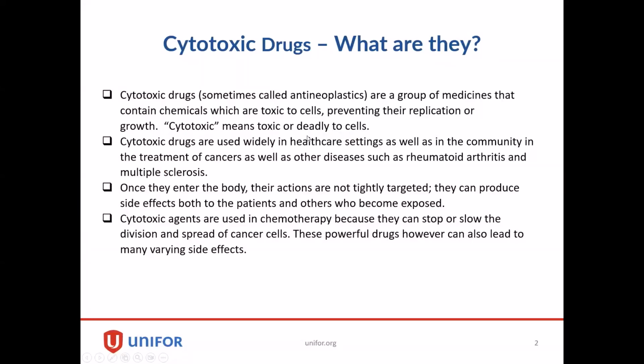Okay, cytotoxic drugs, what are they? Cytotoxic drugs are sometimes called antineoplastics, and they're a group of medicines that contain chemicals which are toxic to cells, preventing their replication or their growth. Essentially, cytotoxic means toxic or deadly to cells. Cytotoxic drugs are used widely in healthcare settings, as well as in the community, in the treatment of cancers, as well as other diseases such as rheumatoid arthritis and multiple sclerosis.